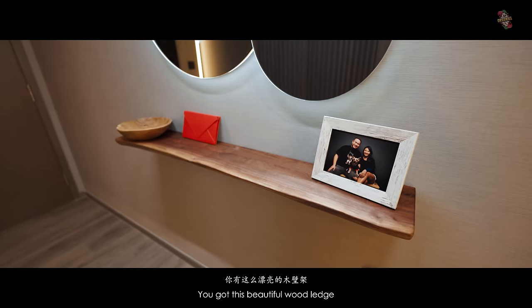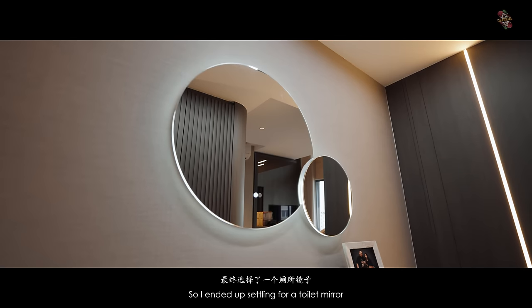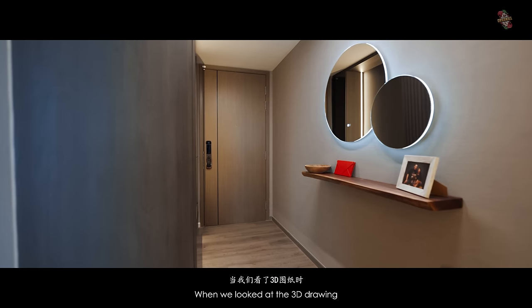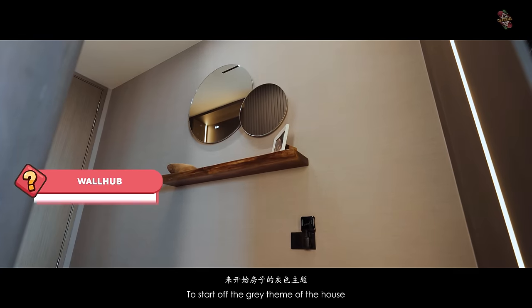We got this beautiful wood ledge. This one was an interesting story. We wanted a little mirror here, but I couldn't find a nice enough mirror, so I ended up settling for a toilet mirror. So this was an entranceway we thought we wanted, and when we looked at the 3D drawing, this is exactly how it turned out, including the color, because we managed to find this color to start off the gray theme of the house.